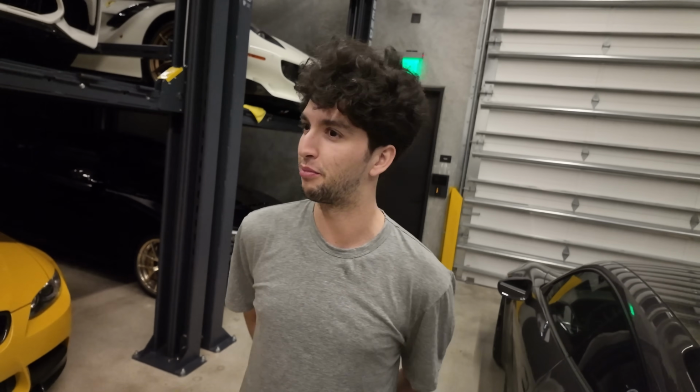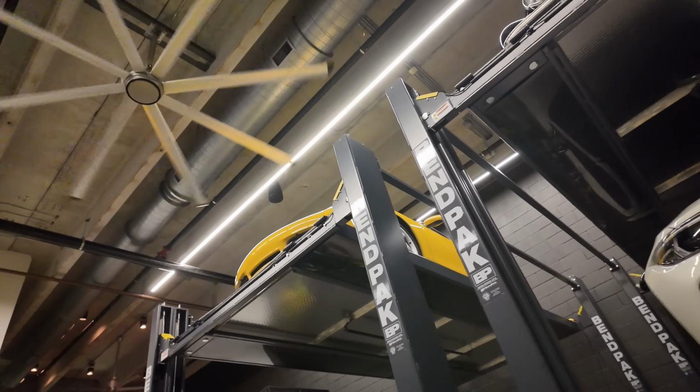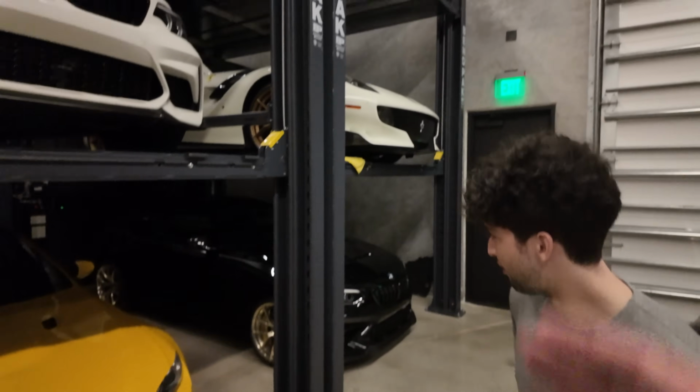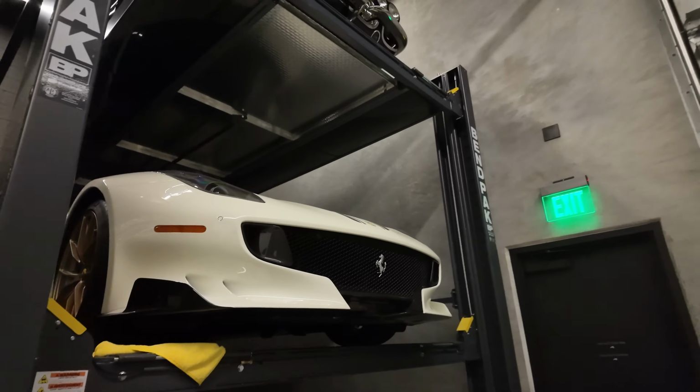So I swallowed my pride and I paid an extra $1,000 more than I wanted for the car, but I still got it for under 10 grand. So I think it was a great buy. Beautiful. And then you got the TDF right here. Yeah. Shout out the homie. Yep, the Sterling right there.